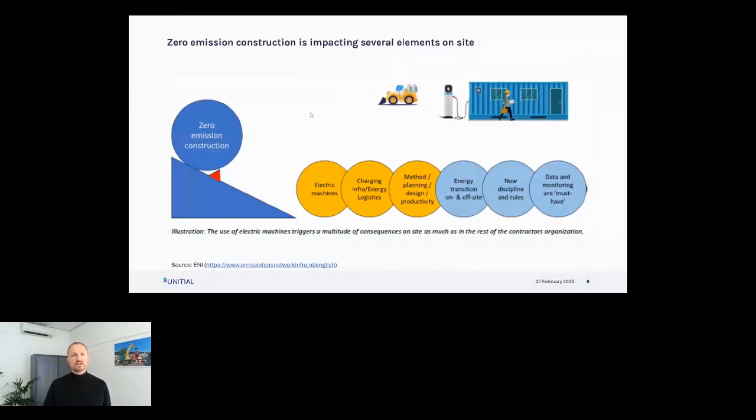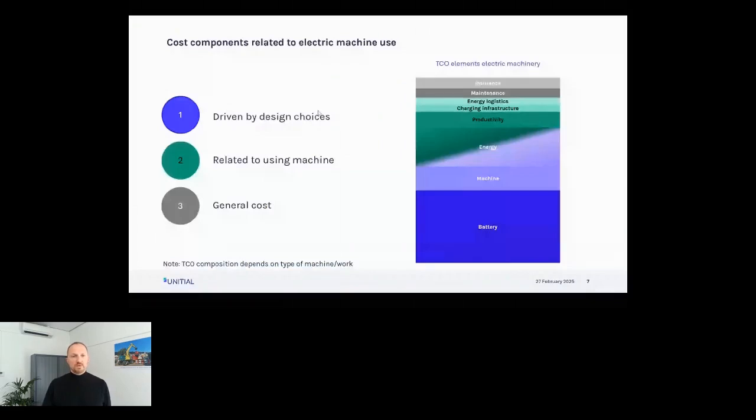And if we translate this into what that means from a total cost of ownership perspective, we come to the next picture. So basically what this shows is there's different types of cost involved in operating electric machinery. The first one is basically the machine being too expensive from the previous poll. So it's driven by design choices. Which components do I select? What do I put in there? And that determines how expensive the machine is to purchase.